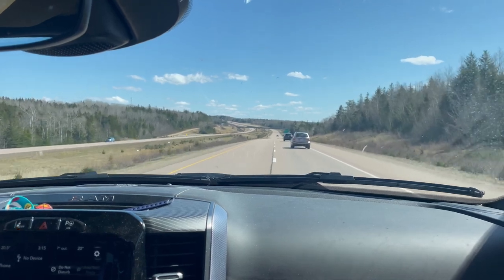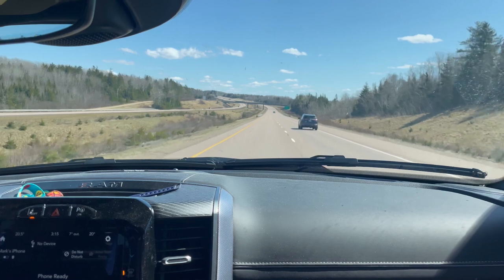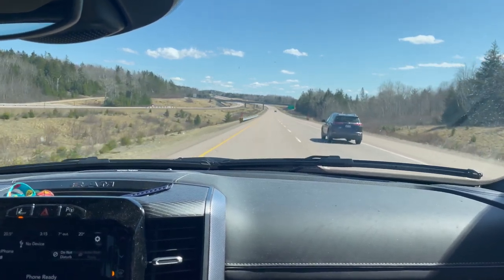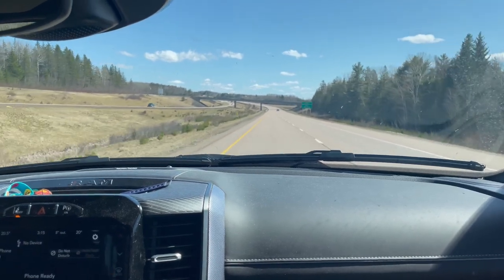Next time you're in this end of the country, this time of year, drop in and see Radical Speed Sport. It is a great show for this area, and it's always a good start to the car season.